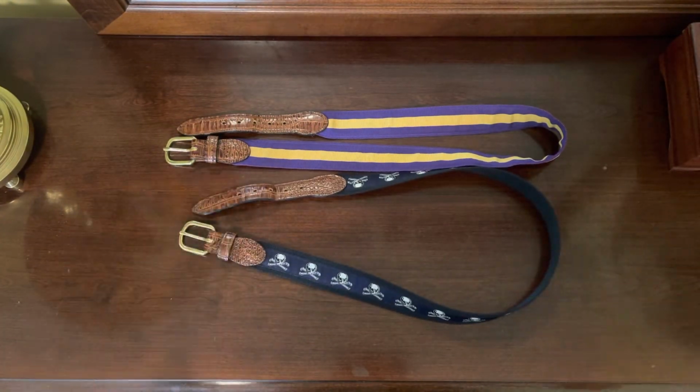Had these belts now for 6 or 8 months. Got a lot of wear out of them. Got a lot of compliments on them. These particular belts were custom made by them. They have pre-configured offerings that you can buy, and then they have the option to make them to your specification. So that's what I did with these two.